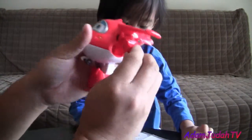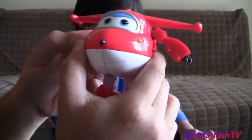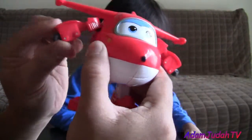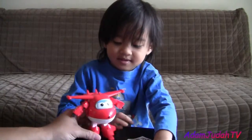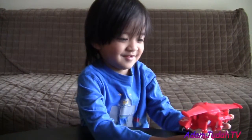Look. It's the arm, see? This is how you put out the arm. Look, see? It has the arm. Jett has the arm already. Look, cool. Jett is a very cool playing robot.